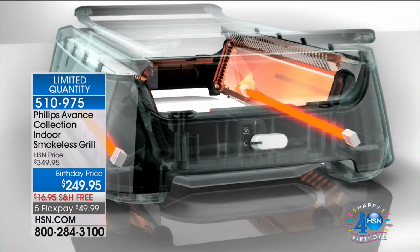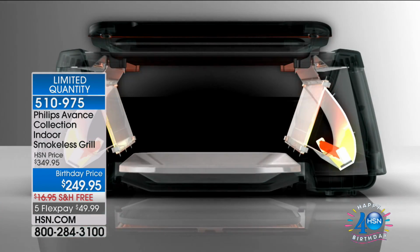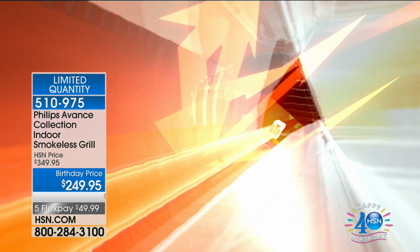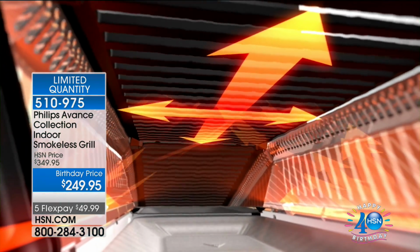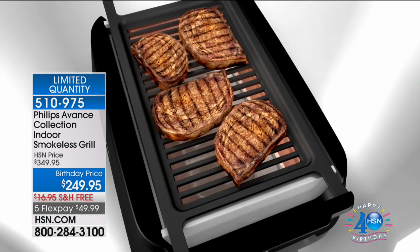Inside the smokeless grill, there is some really neat stuff. So there are two infrared panels, but they are angled such that the heat reflects up and around the food, so that I don't need flames jumping up all over. In fact, I don't want that, right? Think about what happens to your food when the flames jump. It chars. So I don't have any flame at all. The infrared is doing the cooking.